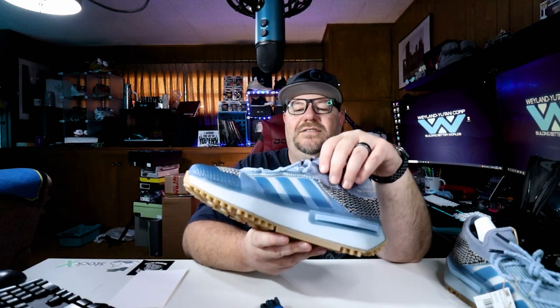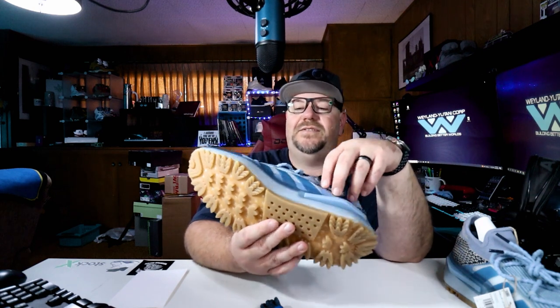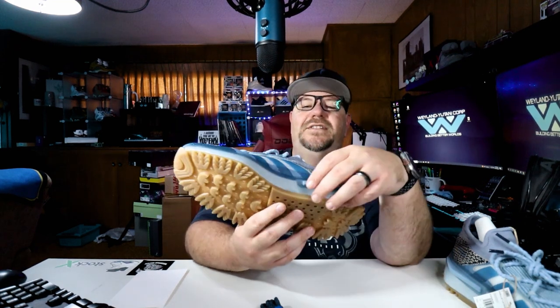And then on the inside of the shoe, more of the translucent cage in the midsole, more of the translucent cage on midfoot, and then the blue three stripes, the same pattern. You have right here on the toe box the solid blue mud guard on the inside of the shoe. The midsole is semi-translucent like the other S1s.